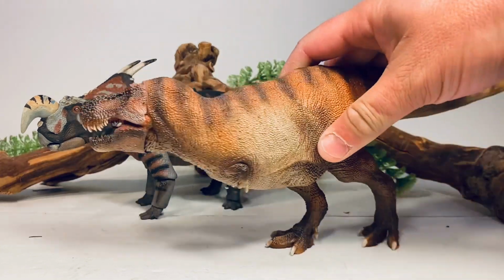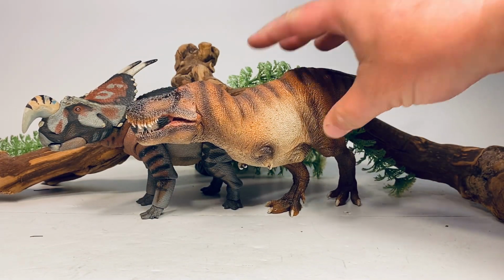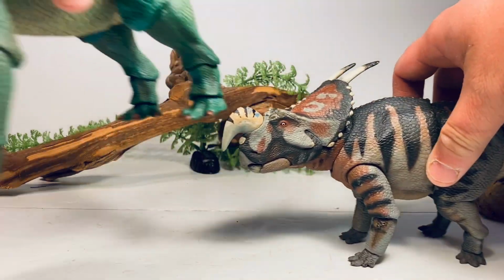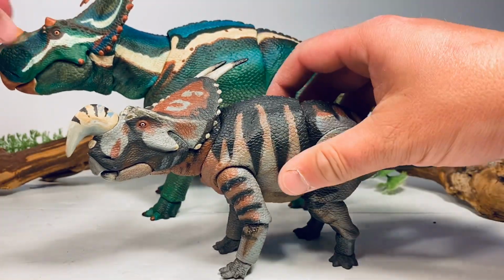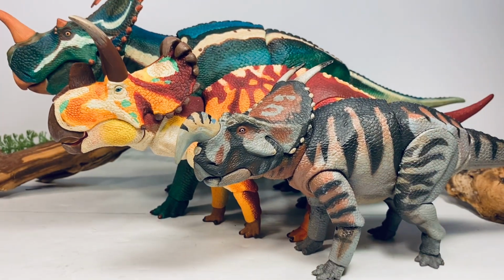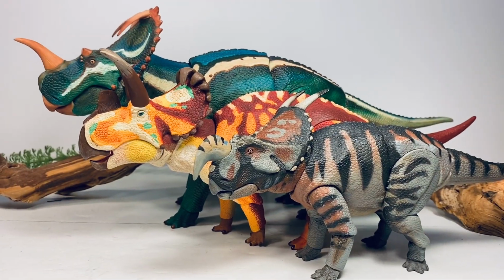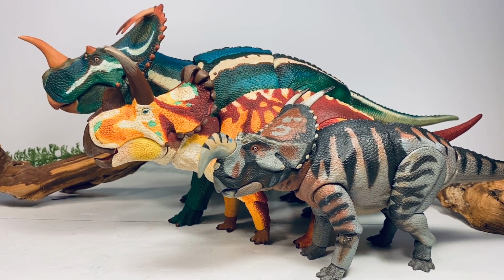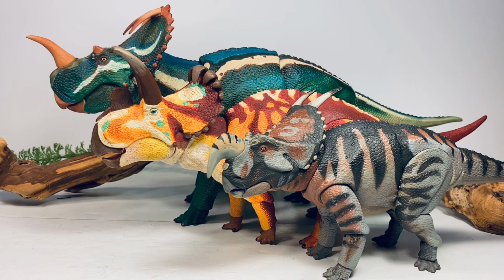And here it is with the obligatory Pianesso T-Rex comparison. And lastly, here it is with the adult Centrosaurus and the Wendy Ceratops. This gives you a good idea of the 3 different body types available in Wave 2. And don't forget, these figures are getting bigger in Wave 3.